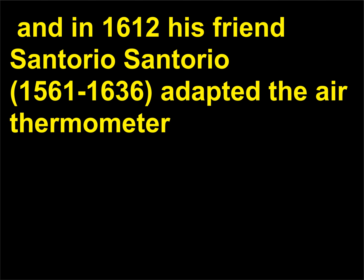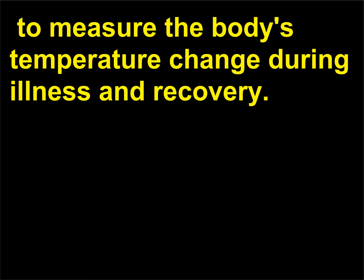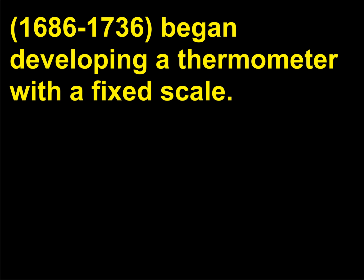And in 1612 his friend Sant'Orio, 1561-1636, adapted the air thermometer, a device in which a colored liquid was driven down by the expansion of air to measure the body's temperature change during illness and recovery. Still, it was not until 1713 that Daniel Fahrenheit, 1686-1736, began developing a thermometer with a fixed scale.